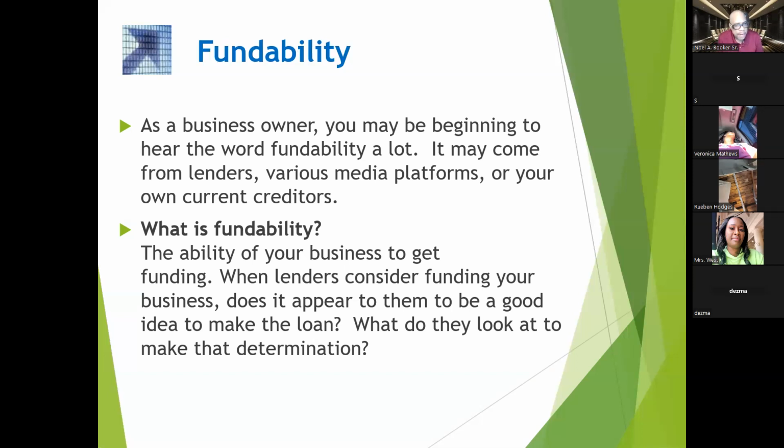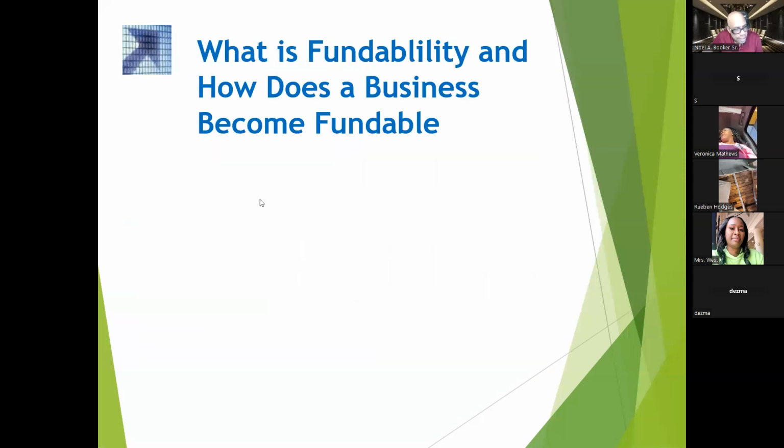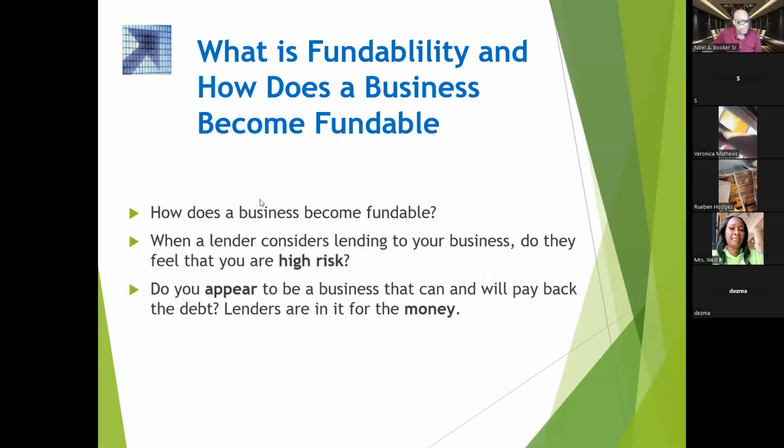As a business owner, you may be beginning to hear the word fundability a lot. It may come from lenders, various media platforms, or your own current creditors. What is fundability? The ability of your business to get funding. When lenders consider funding your business, does it appear to them to be a good idea to make the loan? What do they look at to make that determination? It's good to know what they look at, right?